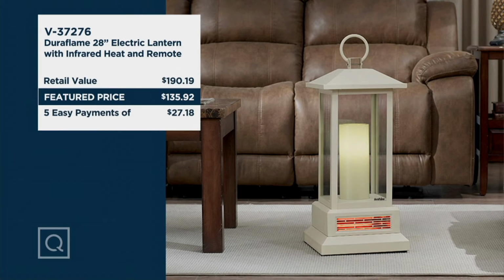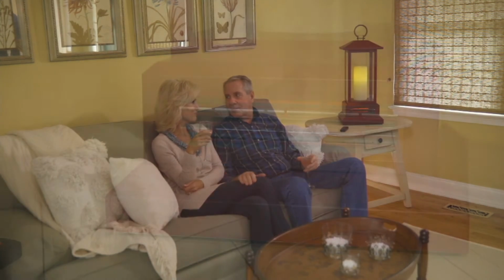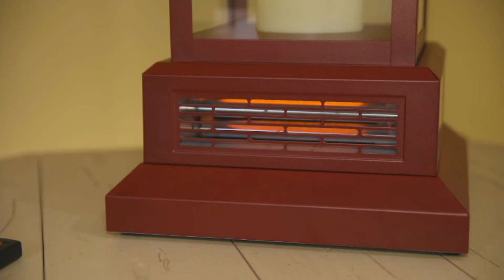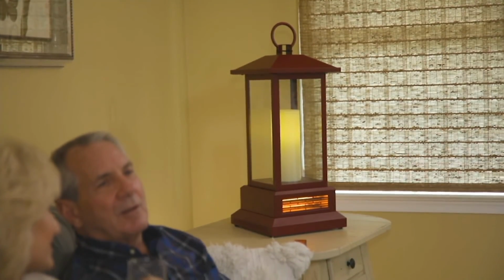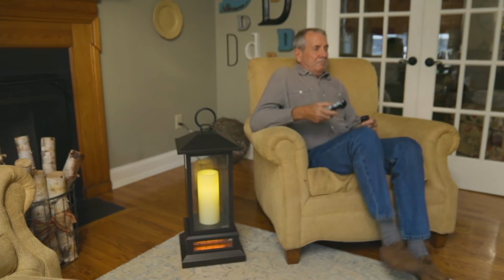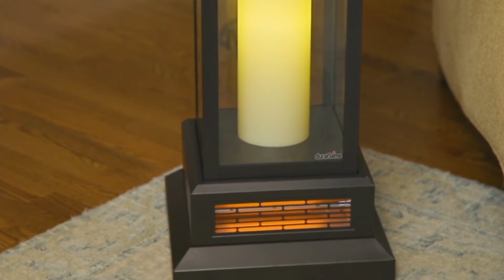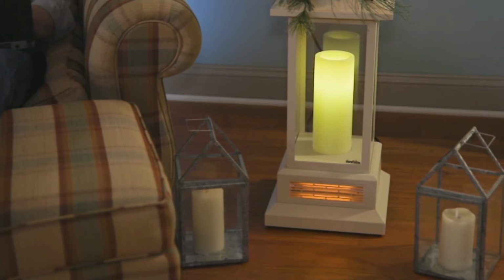And here again is the value. These should be running about $190 for each one, and you're getting it for a price of $135.92. Not to mention you can break it down into 5 payments of $27.18. It is customer top rated, and when it comes to Duraflame heaters, QVC alone has sold 1.9 million Duraflame heaters right here at the Q. 1.9 million. That just shows you how much we think the quality is excellent, that we are 100% behind it. You know, that's the other thing. You can't just throw any heater out there because you want to make sure everything is safe.